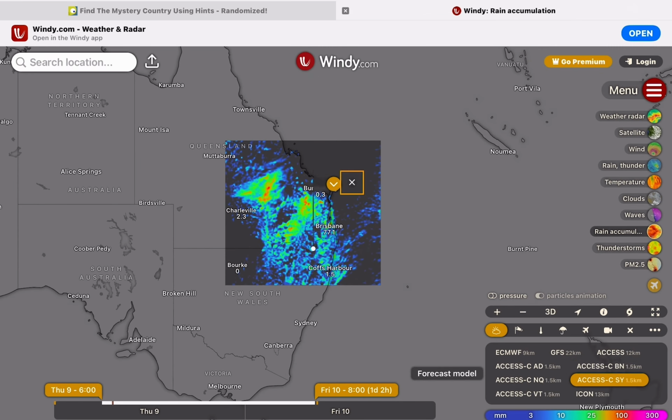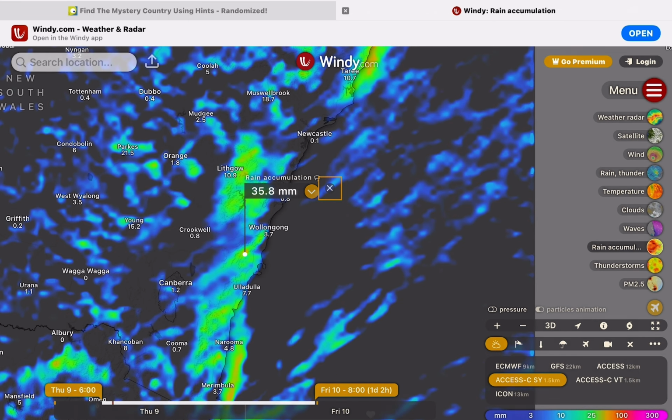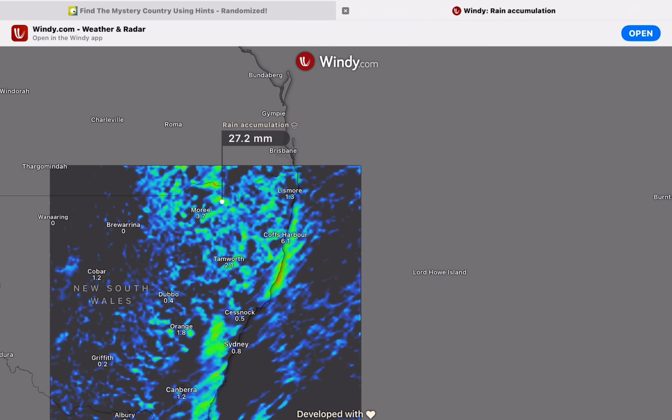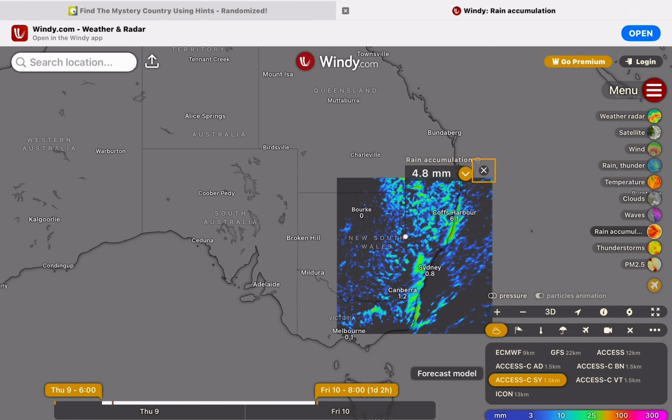Now for New South Wales and those areas, there are some storms near eastern New South Wales in the next 24 hours, and some in the north, so be aware.